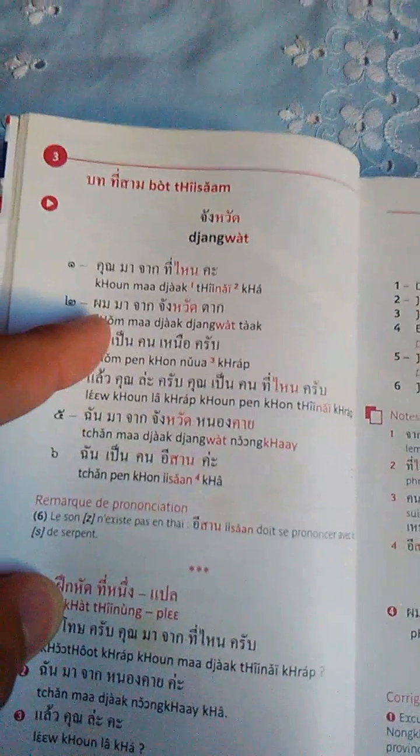Besides, the older version only had 50 lessons. This one has 99 lessons. Let me see. 99 lessons. There you go. Also here you have a little dictionary here. Some grammar explanation, phonetics explanation. Also some pictures here.